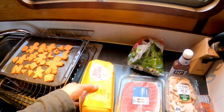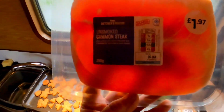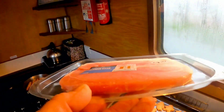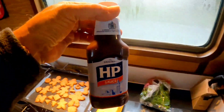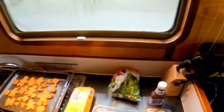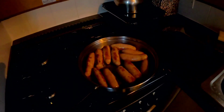Got the traditional breakfast, eggs of course. Really looking forward to trying this. It's a chunk of gammon, £2 for that, or thereabouts. You see the thickness of it, that's going to be pretty interesting. Mushrooms, tomatoes. Got to have the HP sauce when you're in the British Isles, and some English pork sausages. So this is okay.